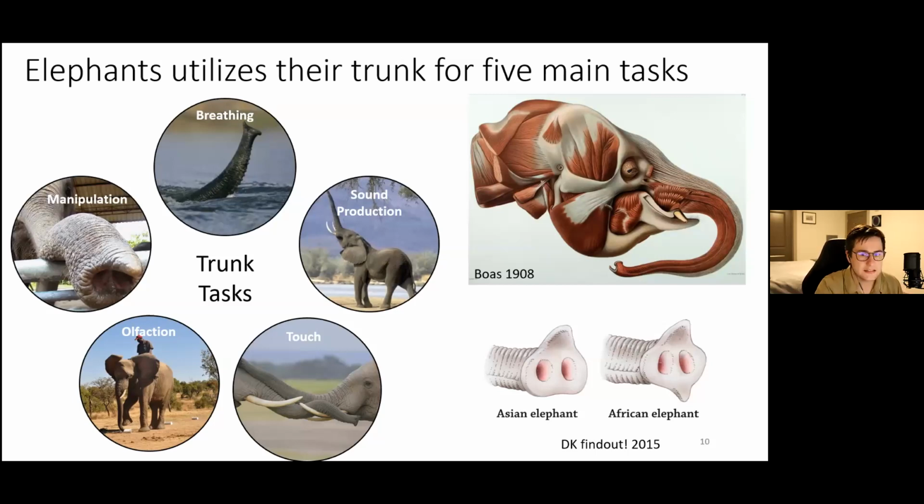Now, the 5 main tasks that have commonly been described with trunks are manipulation, and this is mainly what I study, how the trunk is able to manipulate around. I'm sure y'all have heard and seen this in the wild. Elephants also use their trunks for breathing, so they can put their trunks above water when they're in very deep water to use as a snorkel. Then sound production, touching, like the elephant trunk shake that I think people have documented, and then olfaction.